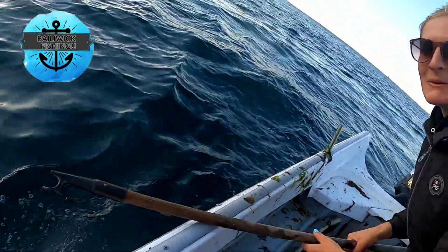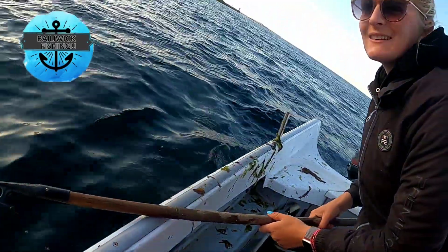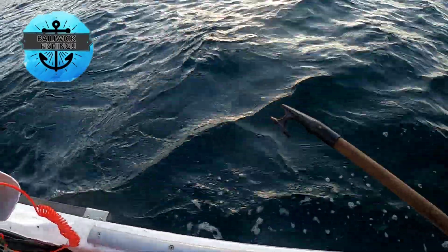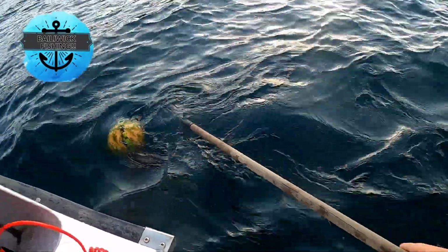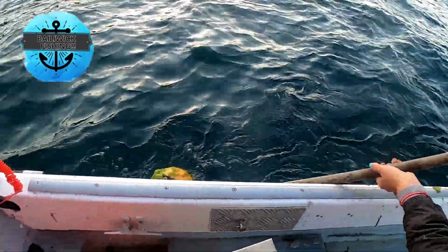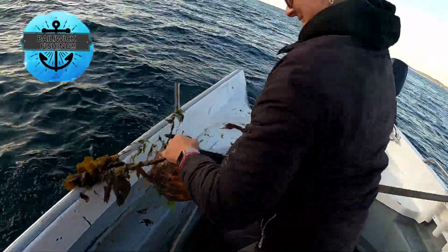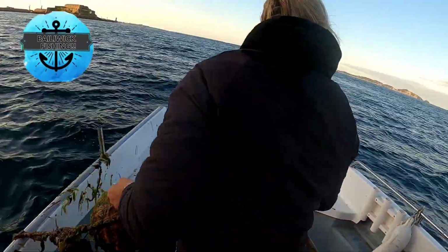Okay, so my deck hand wants to do some more pulling pots. She's got the guns out, here she goes. I'm on approach. We're on approach. Here we are, we're just alongside. There's a bit of tide here actually now, so good luck pulling these. You got it? Let me know if you need any help, all right?